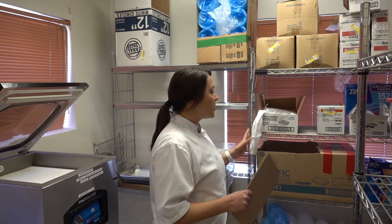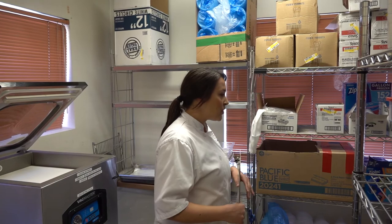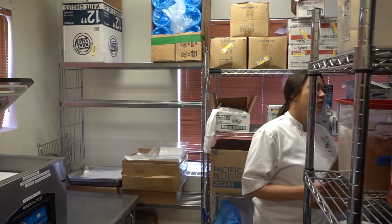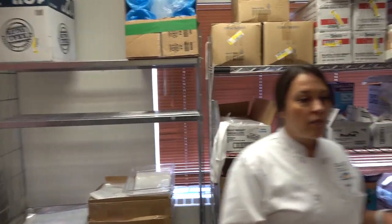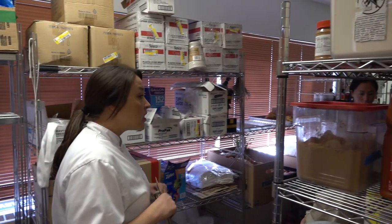We have everything in sections, so we come in here often to put things back where they should go. But we keep this fully stocked. We get lots of orders that come in. We share it with the food lab. We share it with Marcy's dietetics class and her medicine class.